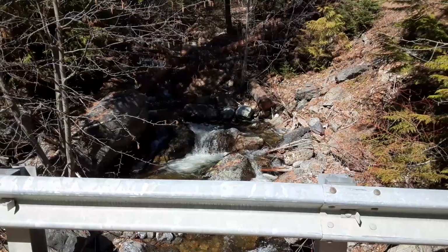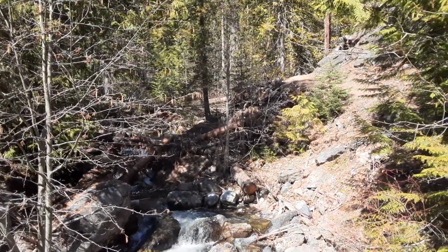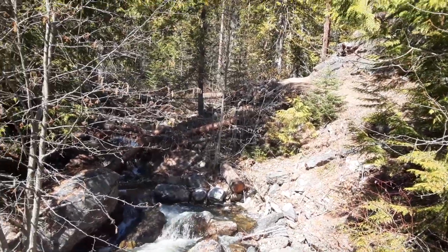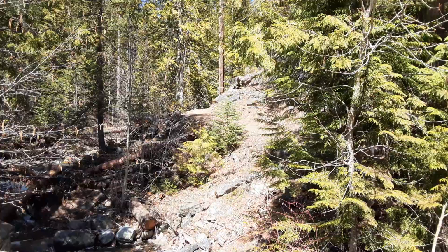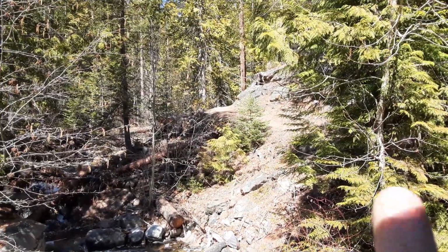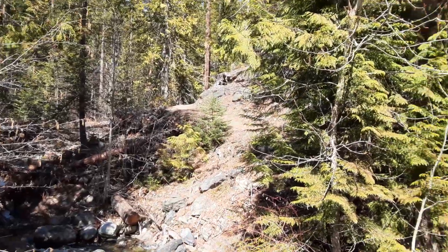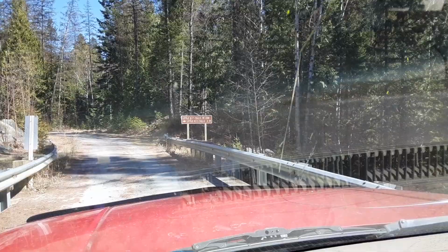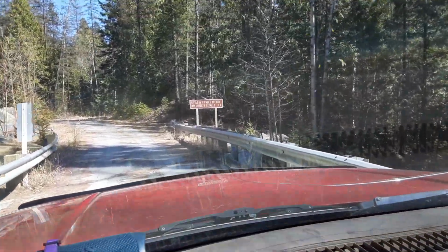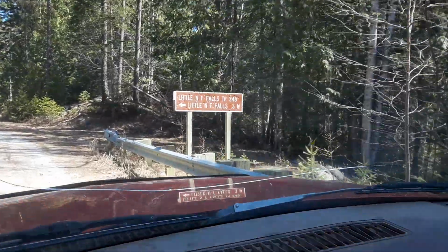Oh, look at this. Nice little creek. There's a trail right there. Let me see if I can get my finger in here. I can point it out. Yeah, right above my finger. There's a hiking trail, and there's the name of it right there, too. It is called Little North Falls Trail. Little North Falls.